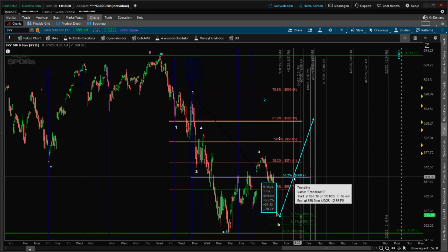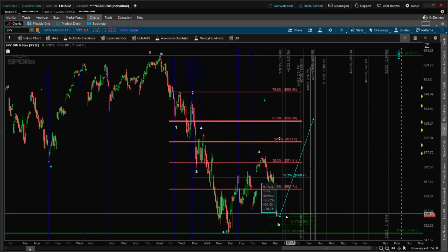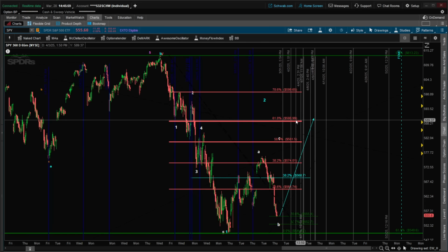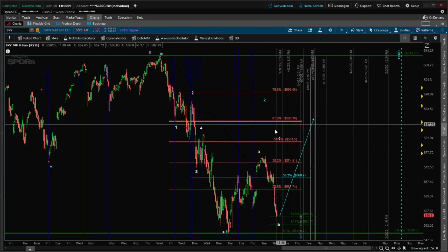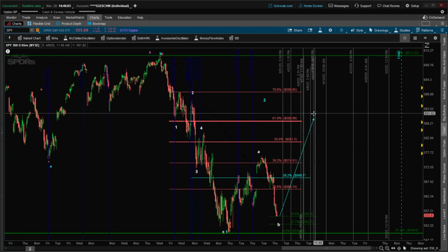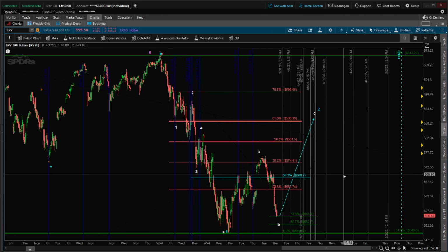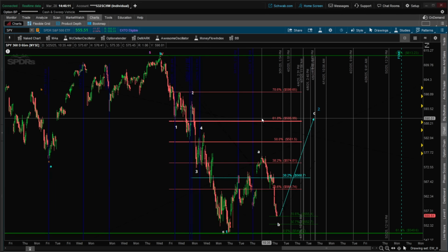We're looking at a 6% rally from this point. If we go a little bit lower, then that will increase about a 6% rally into the 62% retracement or even higher. So we'll move this out to here and here. All right. Let's go to the Qs.